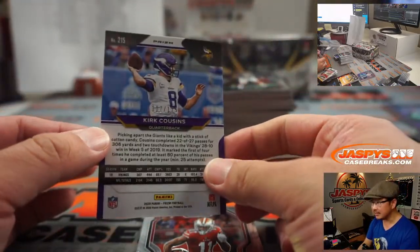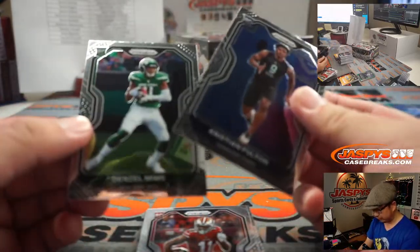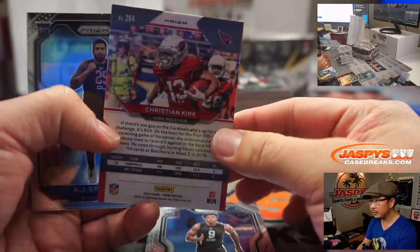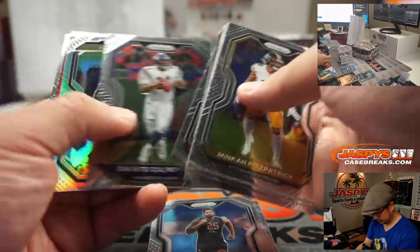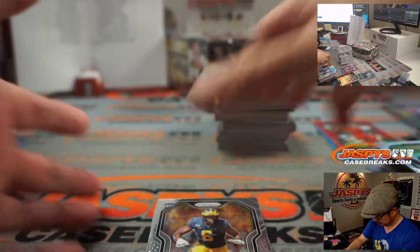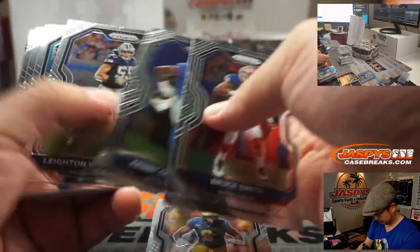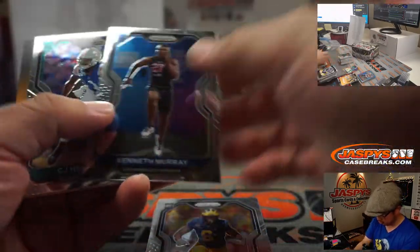And we've got Hyper Kirk Cousins to 175. It's for the Vikings. And we got Christian Fulton and Denzel Mims, base rookie cards. Hunter Renfrow, silver. Christian Kirk to 199. Traquan Smith and O.J. Howard Red Wave to 149. We got Paris Campbell to 149. 249, that is orange. Kenneth Murray, C.J. Henderson.